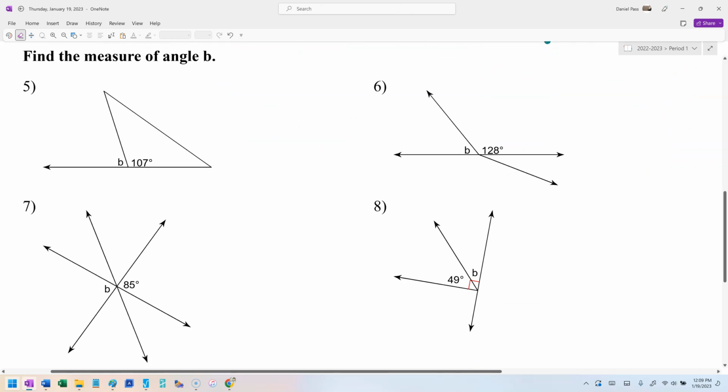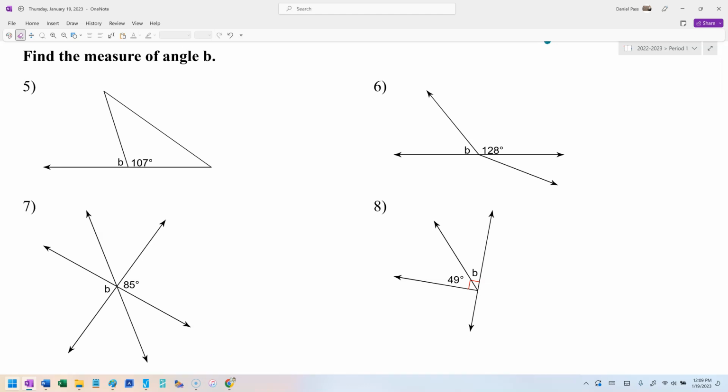Find the measure of angle B. Was somebody doing this one? Yeah. Alright. And your code name is? She forgot. Blueberry. From the carton. Code name is forgot. Alright, let's hear it for forgot. Okay. That's okay.